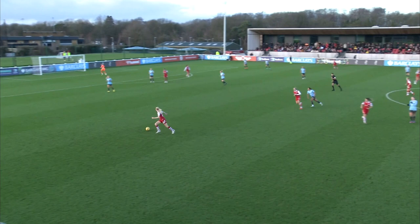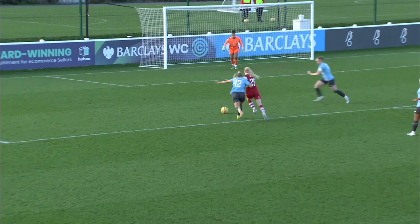Determined challenge. This is Ward. Still Mary Ward, that's clever, showing pace and skill. Skips away from one challenge, terrific block from Wiseman.